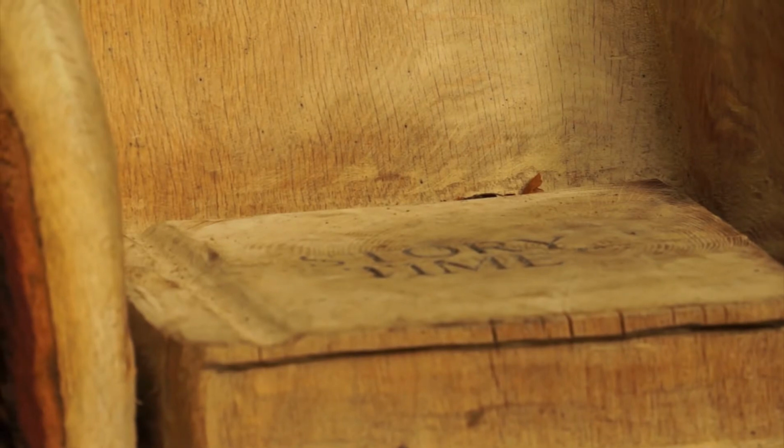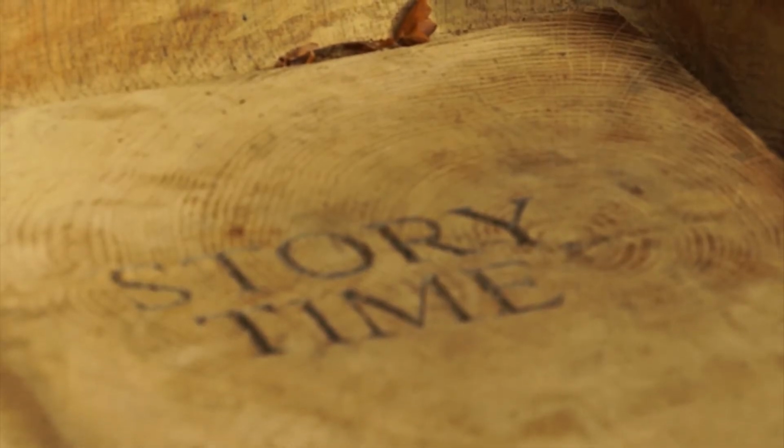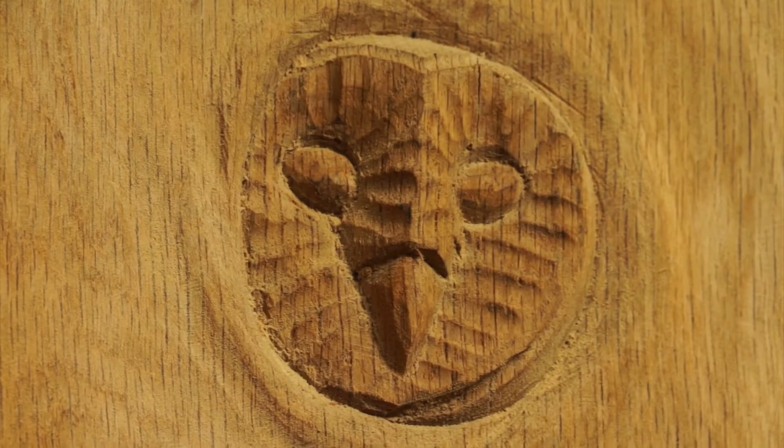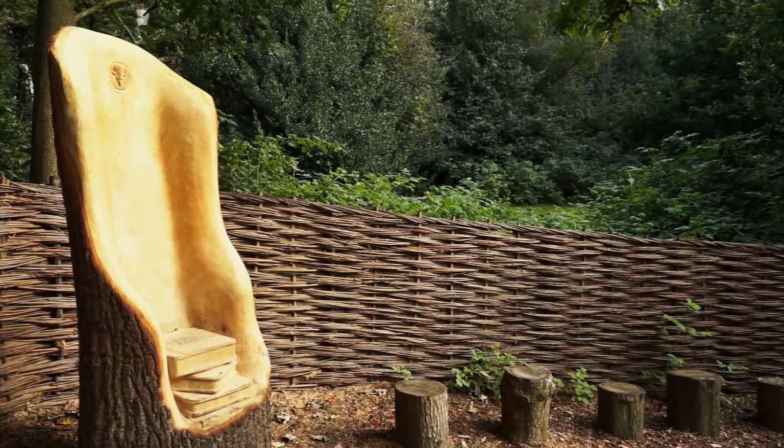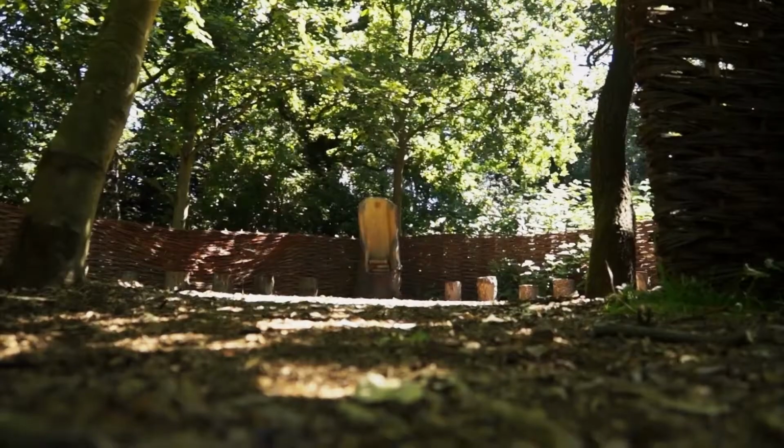So here we are at the Storytelling Circle, one of 3 outdoor classrooms we have. We've had Ben the chainsaw carver come in and finish the throne storytelling chair for us. Richard the Weaver has come in and made this fantastic willow fence to surround the classroom. We've had lots of events in here already, from storytelling to forest schools to Suffolk Wildlife Trust using it as a base for their environmental education.